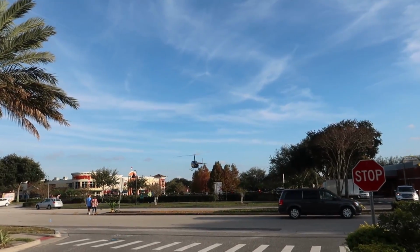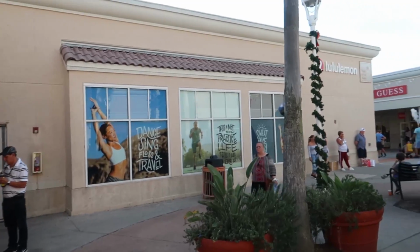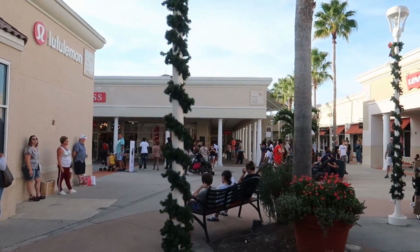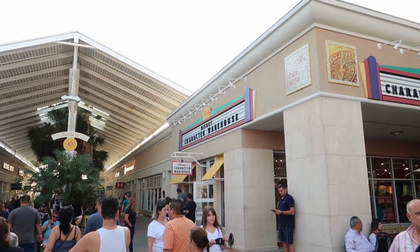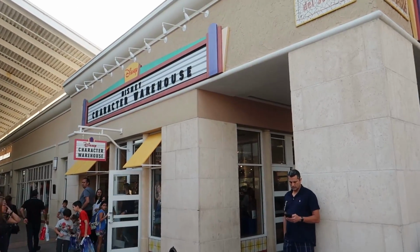Well, that looks scary. All right, I just made it over. Good times, good times. Not as busy as the other one, but still pretty darn busy. Way busier than it is most of the times we come here. Judging by the amount of people that are out and about, I don't think this is gonna be as in-depth as it normally is, because I think this store is gonna be real crowded.